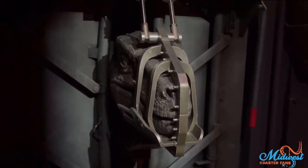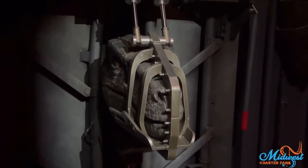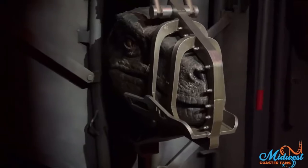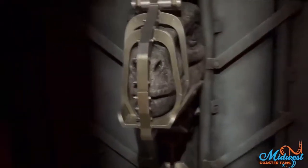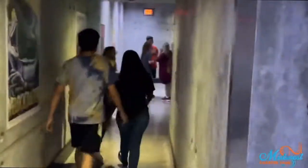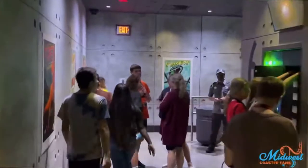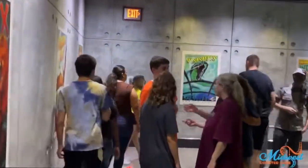So you have 2 Raptors that are in here, and then 2 others that have escaped and are out chasing after the coaster. So these are the 2 that are locked up. Now these are very, very realistic animatronics. And then as you see right here, you're going to see where you're going to board for your lockers, and you're going to place all your loose articles in there.